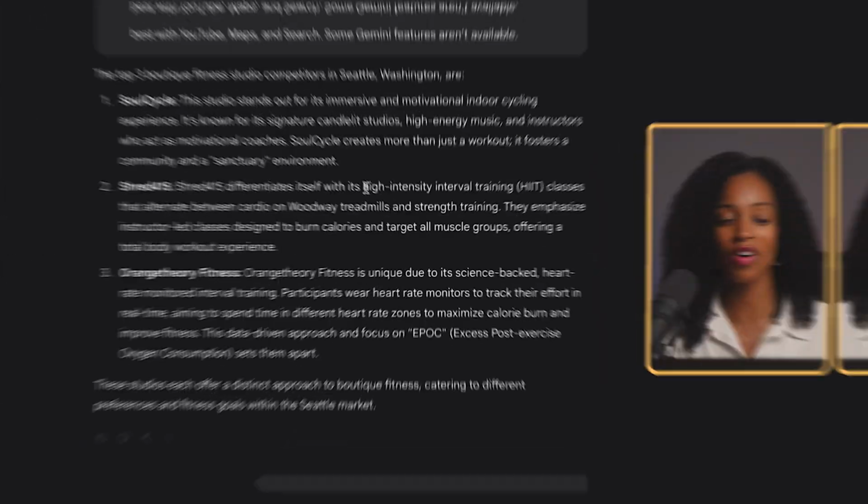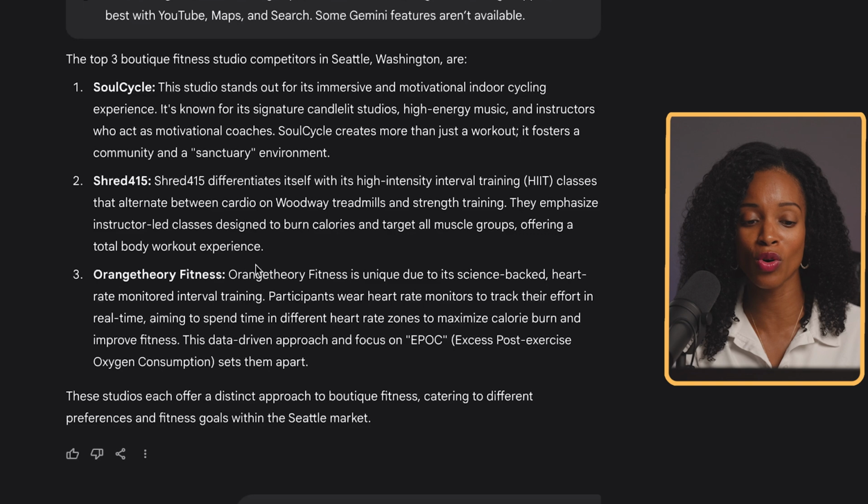We're going to ask Gemini for a website improvement plan based on the market research that we've gathered so far and the competitors as well. Now remember, Gemini helped us find the top 3 fitness boutiques in Seattle. So here we go. We've got SoulCycle, Shred 415, and Orangetheory Fitness. We're going to use these in our prompt.